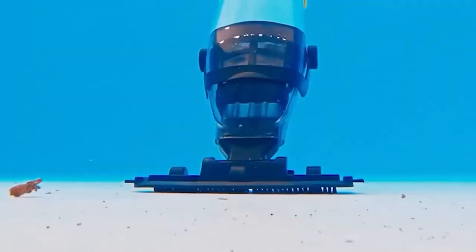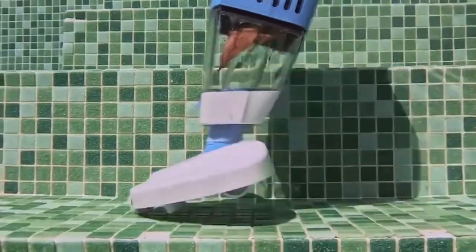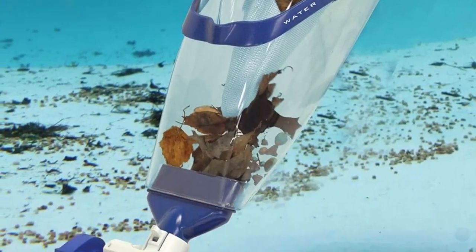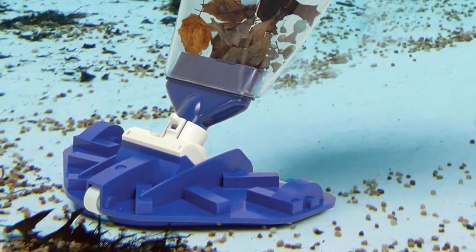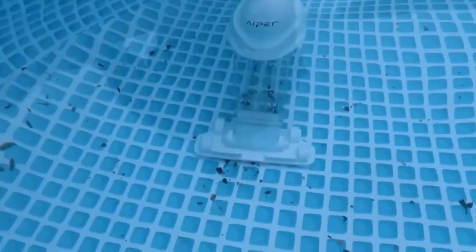According to its specs, it works in pools up to 12 feet deep and takes 4 hours to fully charge, delivering an estimated 45-minute runtime. If you have a small pool or spa, it's a great choice. For larger areas, it serves as a reliable alternative to a robotic pool cleaner.